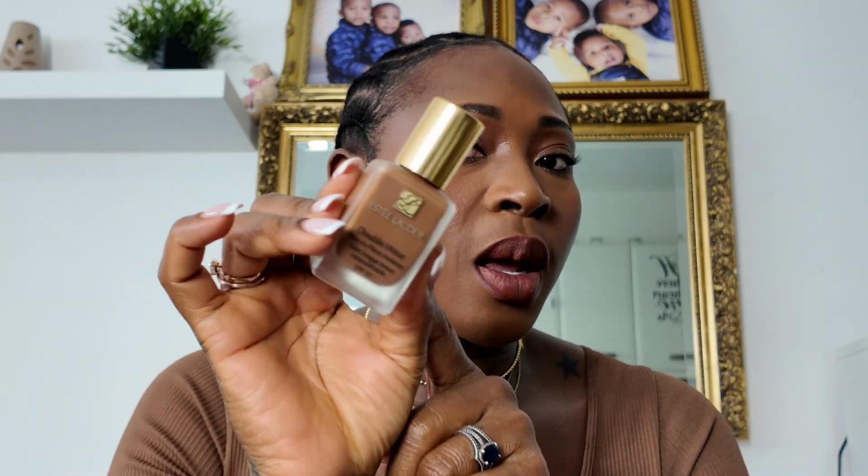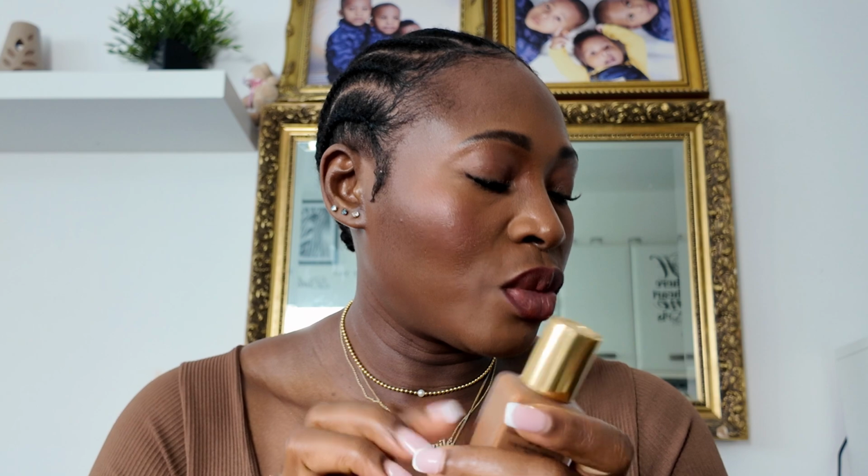But if you are someone who has hyperpigmentation and you're trying to hide it, that is where this one comes in. If you have hyperpigmentation, this Estee Lauder Double Wear will do a great job for you all day. It stays in place. Yes, I trust this one. Even till the next day, this will stay in place. And I think that's all that I like.